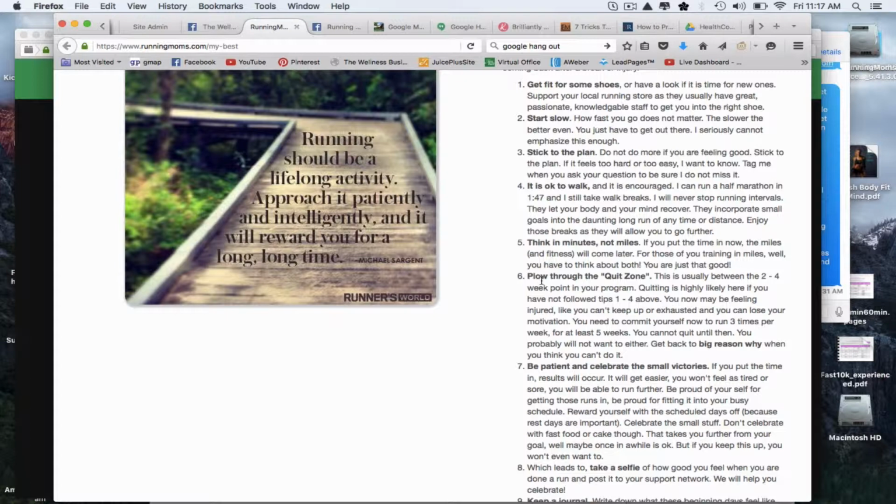Right, and so we're going to go to number 7, which is be patient and celebrate your small victories. If you put the time in, the results are going to happen. And this is not a quick fix. This is not a diet. This is not a fad exercise program. This is running, and it's going to take time. When you incorporate it with the right eating and the right mindset, the results are going to come.